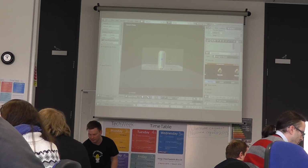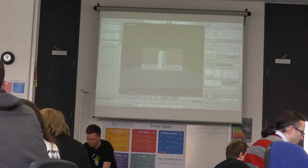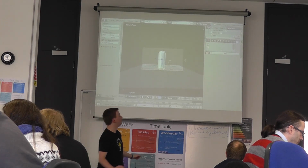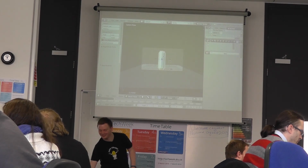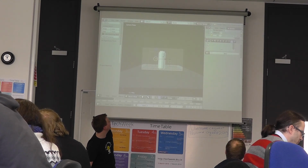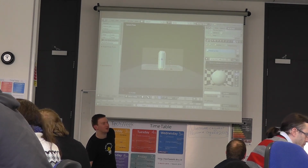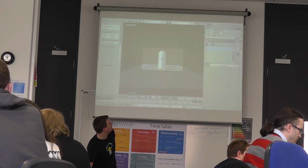Okay, so now if we F12, we probably don't have anything, because I missed a step. What we've got to do first, before we add our texture, is we should have selected our can here. And we've got to add a material to the can first. So add a material here. Make sure it has a material, press new. And then change into our texture and add in our image.